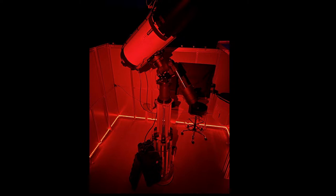That's the machine that's pointing with literally hundredth of a degree accuracy. So it's an incredibly accurate iOptron CEM70G mount. And the 11-inch telescope is riding on top of it.